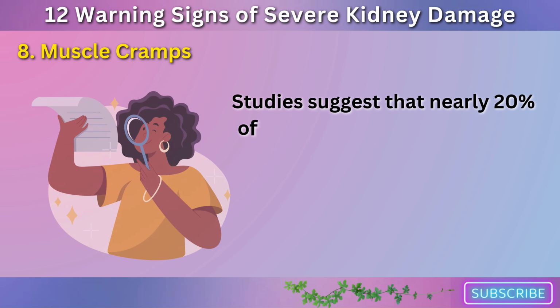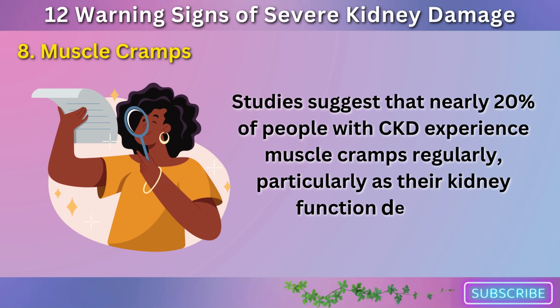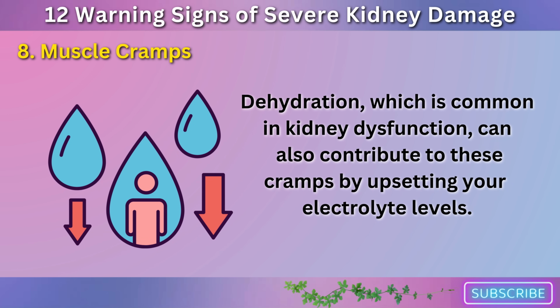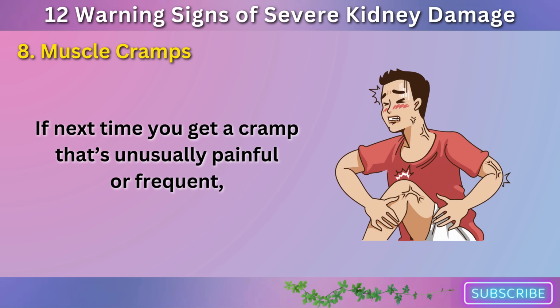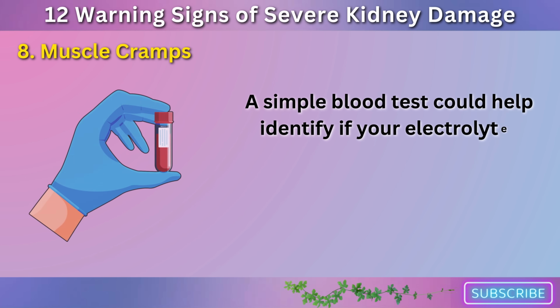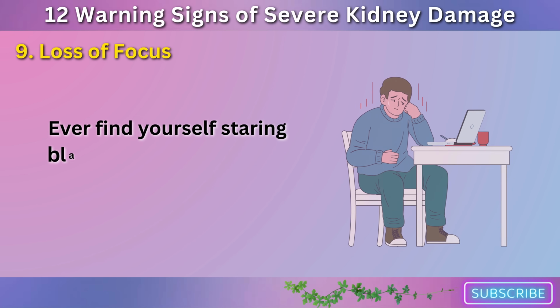Studies suggest that nearly 20% of people with CKD experience muscle cramps regularly, particularly as their kidney function declines. Dehydration, which is common in kidney dysfunction, can also contribute to these cramps by upsetting your electrolyte levels. If next time you get a cramp that's unusually painful or frequent, think about whether your kidneys might be involved. A simple blood test could help identify if your electrolyte levels are off and give you a clear picture of what's happening. 9. Loss of focus.